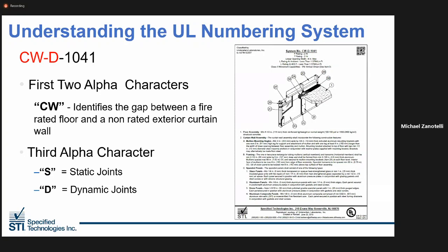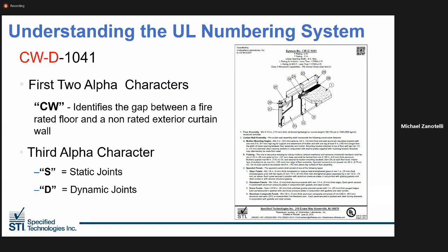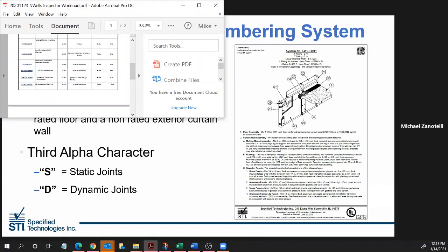The second set of alpha characters will be an S or a D, referencing either a static or dynamic design. Please note that in perimeter fire barrier systems, a static system is completely acceptable. Most people are familiar with the static and dynamic movement of head of wall joints, where the dynamic movement is either compression or extension. In a perimeter fire barrier system, the movement is a 5% vertical shear only.